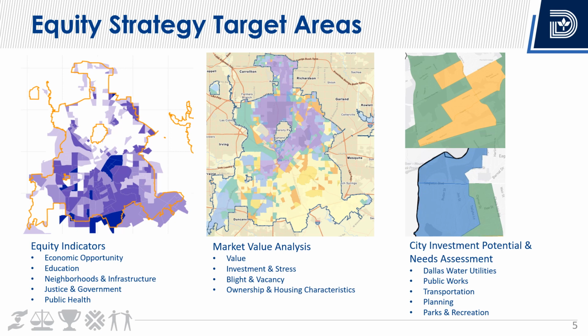So this slide gives an overview of how we use data to identify possible target areas for consideration. So first, we use the City of Dallas's Equity Atlas to look at factors like poverty rates, economic status, household characteristics, and access to community resources. Then we layered in data on housing characteristics, homeownership rates, changes in property values, investment activity, and vacancy using our market value analysis. And finally, we also reviewed the potential for coordinating housing with other community investments. So we layered in potential investments through other departments here at the City of Dallas.